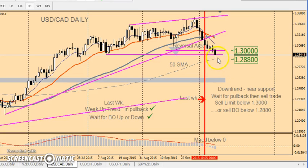Okay, we're in a downtrend. However, we are near support, the 50 SMA. So I would wait for a pullback, then take another sell trade. An idea could be sell limit below the 130.00 area. So I'll wait for price to come back and then take a sell trade there, or sell the breakout. And this is the other idea, but this is important. Sell the breakout below the 128.80. So below this area right there.